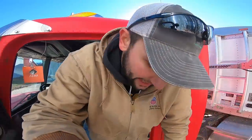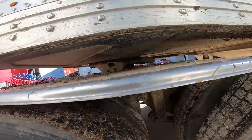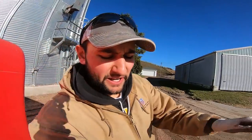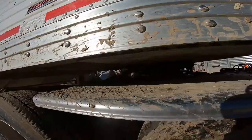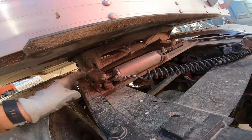There we go, I'm hooked up. Now I'll go get all the connections. Sweet, looks good there. Check the other side, there's a latch that you actually unhook and rehook the kingpin. It's called a kingpin, is what that thing's called. Looks good there. And she's latched, perfect.